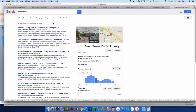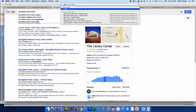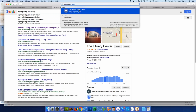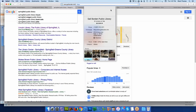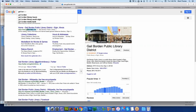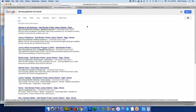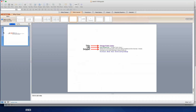But we also want to go and do things like the Gail Borden Public Library. So if we go back to Gail Borden, and we get their official URL, gailborden.info, and you go site: gailborden.info, and let's say we do ebooks. Does Google turn in the proper search results? And if the answer is yes, then you've got a decent labeling system.